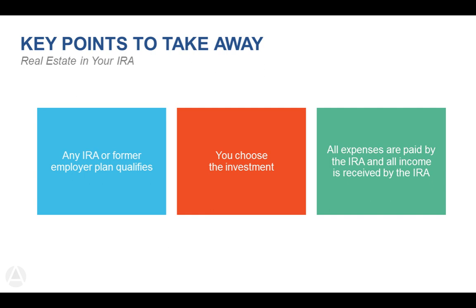Again, the key points from this webinar: any IRA or former employer plan qualifies. You choose the investment, and all expenses are paid by the IRA, and any income is received by the IRA. And we saw just a few exceptions to that. If you're using a property manager, it can all go through the property management company. Or if you're using an LLC, that entity is going to handle the funds in and out of the IRA for that asset or any investment within the LLC.